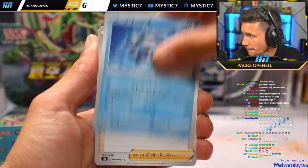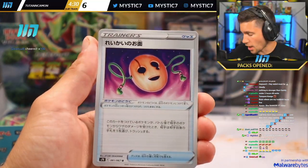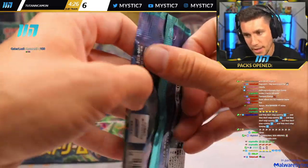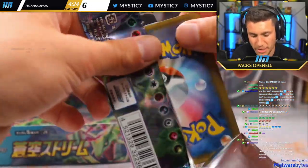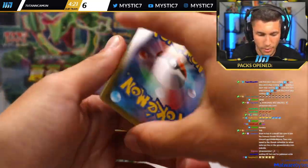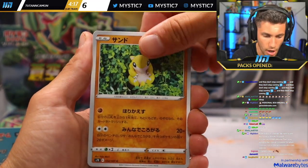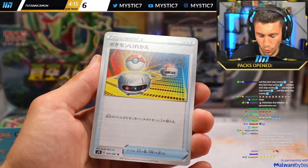All right. Cryogonal, Trainer, the Purge Mask. Okay, Brian A, next pack, last pack. Let's get some fire. G-Star, thank you for the 100 bits. Appreciate the love. All right, come on now. Wishiwashi. You, Stantler. And it's the Switch.